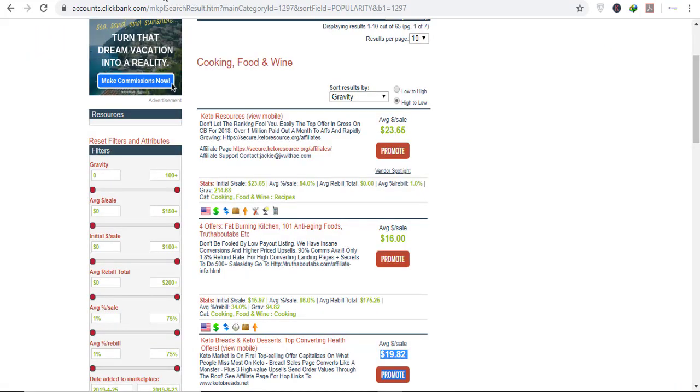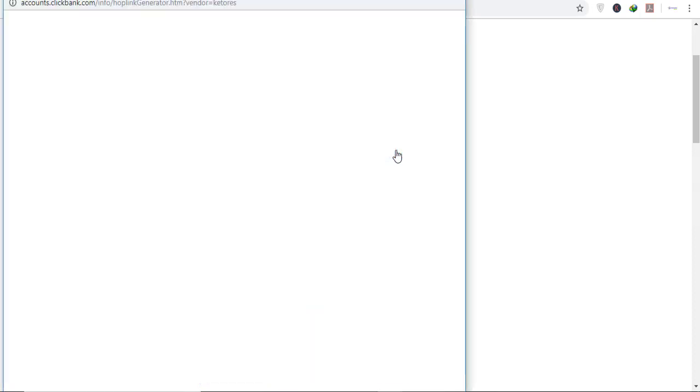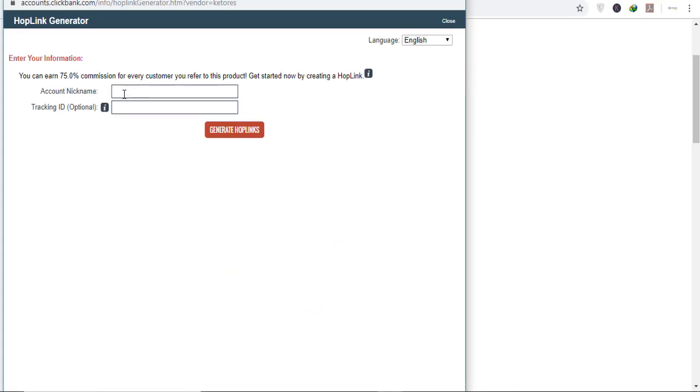Now move to clickbank.com, click on promote. If you are logged into your Clickbank account, you can click on promote and from here you can get your affiliate link. You will see your account nickname here. As I am not logged into my account, let's suppose my account nickname is that, and click on generate hop links.